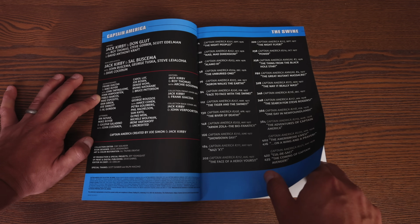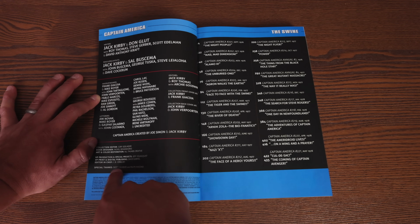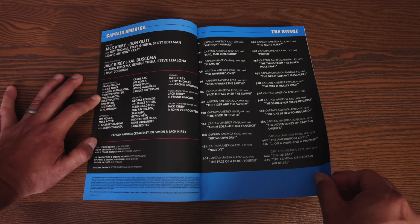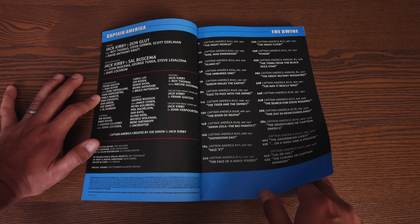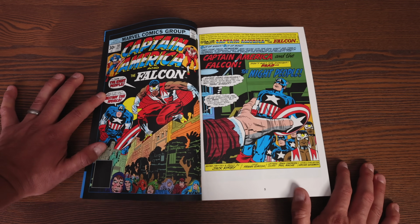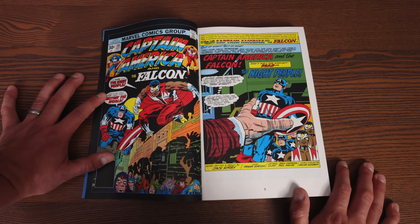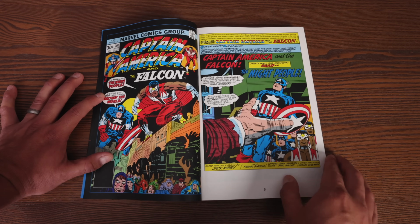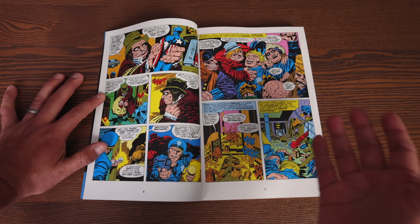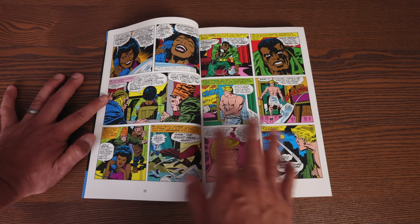So this is really cool because this is now the return. Oh, look, special thanks to my buddy Scott Dunebeer and Ralph Macchio. This is the return of Jack Kirby to his character that he created, along with Joe Simon. And this is the tail end of that. So this is the story where we have the Night People. And this is when it gets a little sci-fi, which is what Jack Kirby loved to do. He's writing and drawing these particular issues.